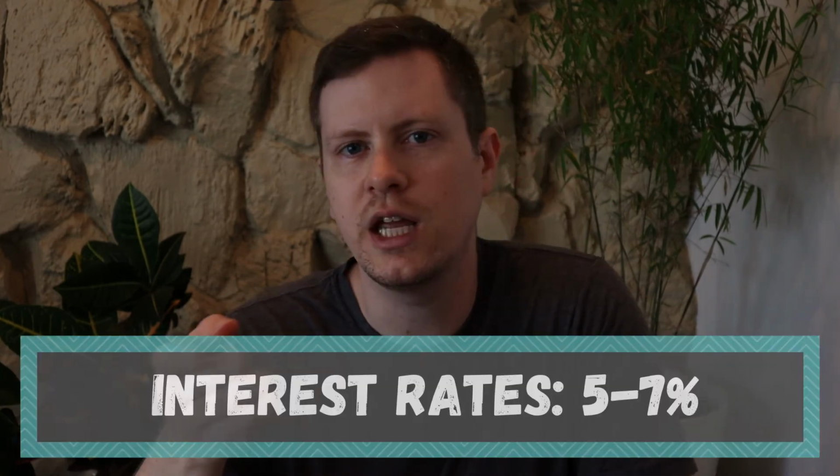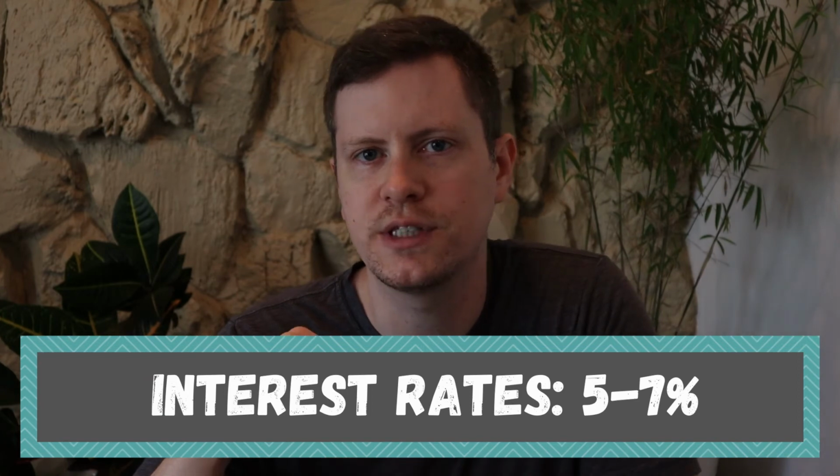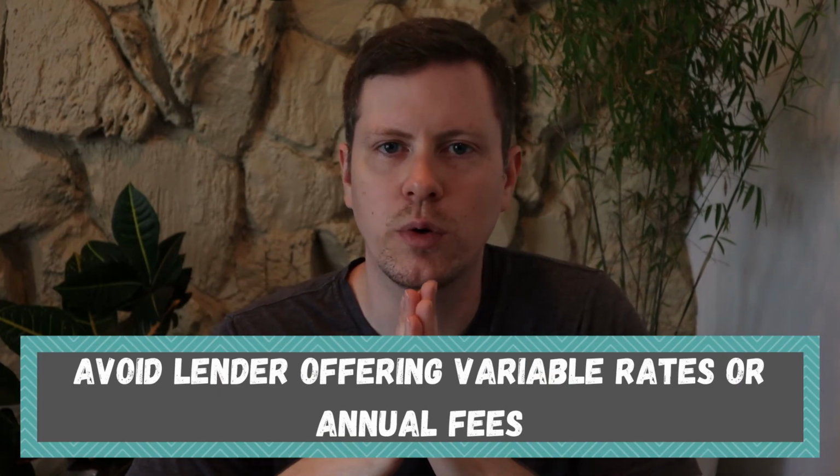The interest rate on HELOCs also ranges from 5 to 7% depending on your credit, but avoid lenders with variable rates and annual fees. Unlike land loans, the appraisal fee on home equity loans is often refunded to you at closing. The downside is that your lender won't be doing due diligence on the actual land that you want to buy with the loan, so you will be responsible for making sure the land is buildable and free of any restrictions.